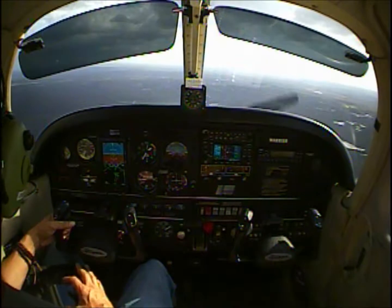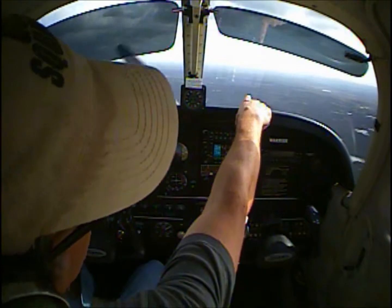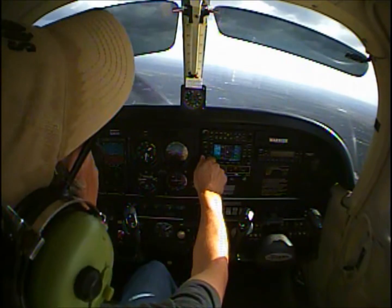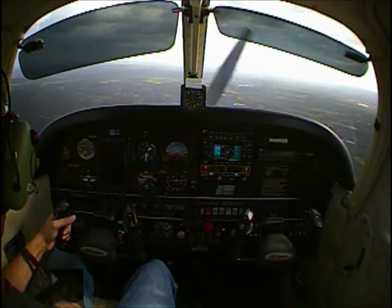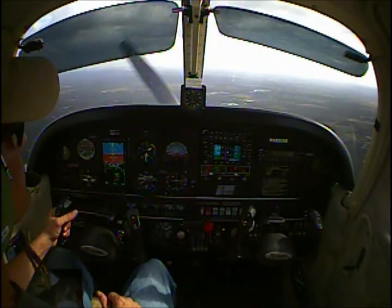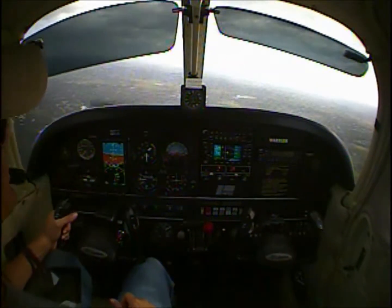And then once we pass that, I'll check where we are going to be with our next challenge, which will be Sanford's Class Charlie, as we're coming up here. And I don't know if the camera can pick up the antenna, but it is right there about our 1 o'clock. I think once I get across that antenna, we'll get a little bit south, pick up a little bit of rain here.